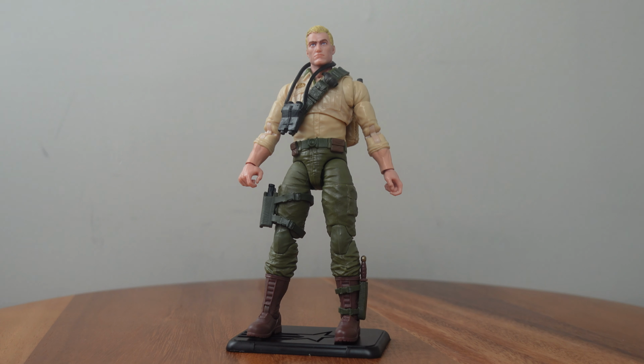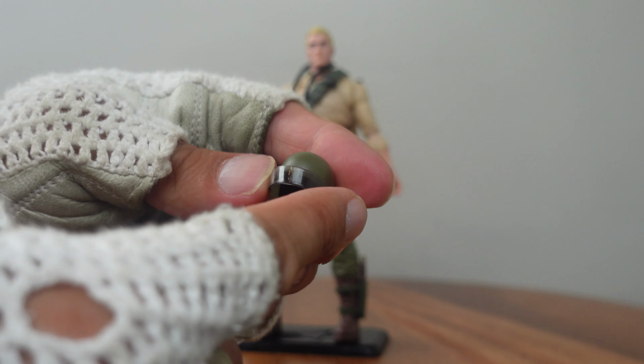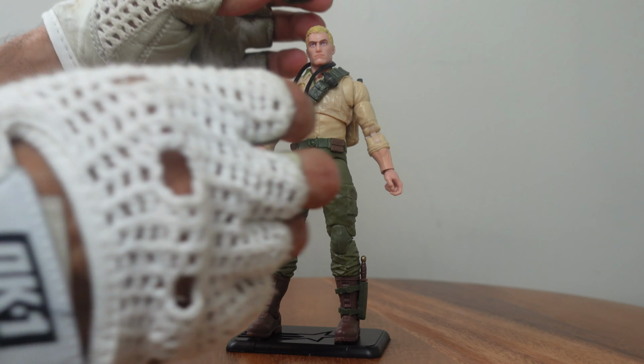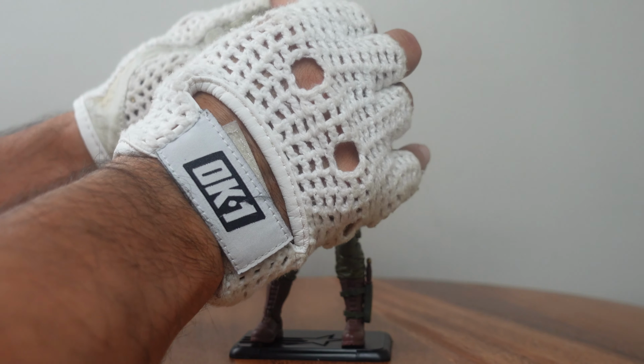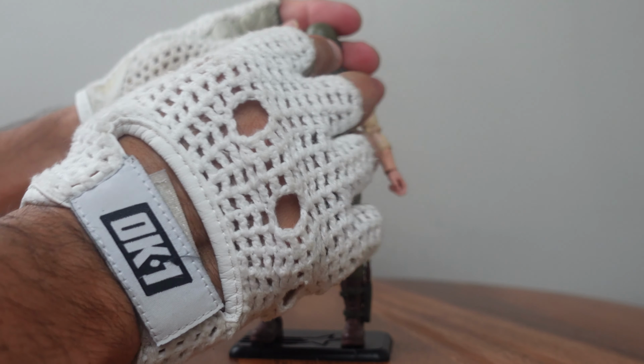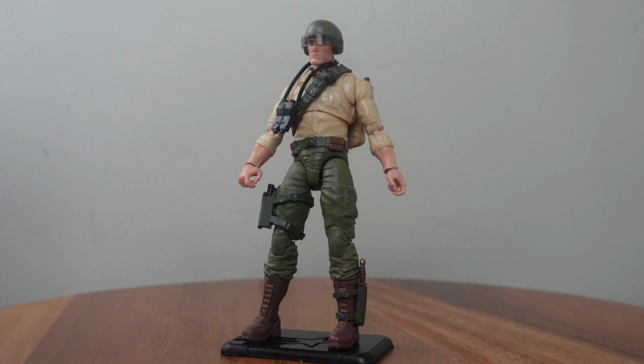Next accessory I'm going to bring in is his trademark helmet. This helmet does come with a clear visor that's molded out of a clear plastic. Just pop that right on top of Duke's head. Just like that. And you can bring the visor down, and you still see the whites of his eyes. It's really nicely done. Really cool figure.